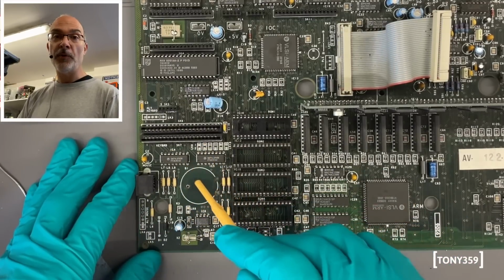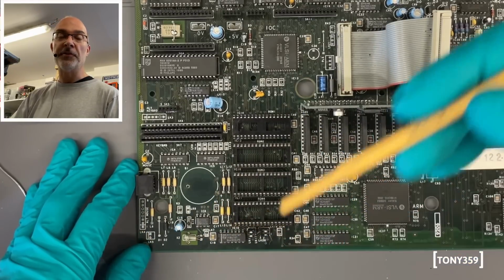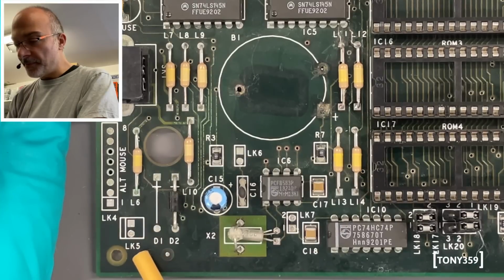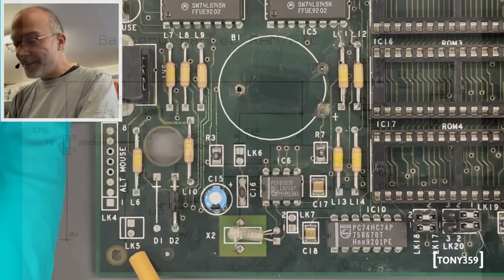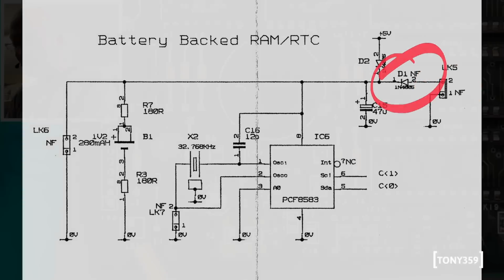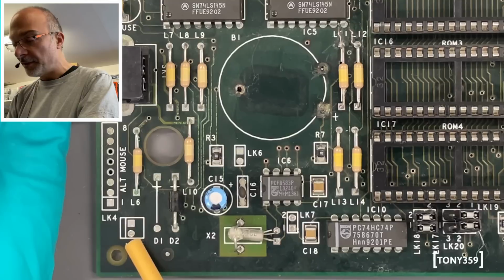That being said, I've spoken with the owner of the machine, and they would rather have a connector to fit an external battery, so it's easier to replace. Now, what are the chances that this motherboard already has an unpopulated connector, called LK5, which is designed for an external battery, and the diode is also unpopulated, this D1 here. So basically all I need to do is fit a connector here, fit the diode here, and that's it, and that's your external battery connector ready to be used.